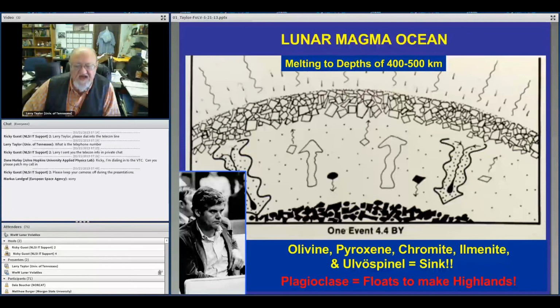That's quite a bit for a plagioclase now. These are nominally anhydrous minerals, NAMs. Okay, this is what Yang had found. This is what Hu has found.